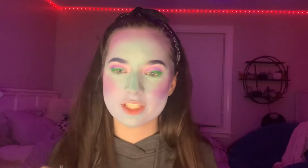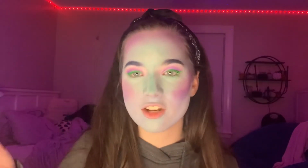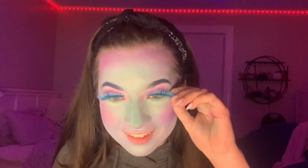Surprisingly, a lot of people don't know that you're supposed to let the glue sit and become tacky before you put it on, because that's when it's gonna stick to your lid. If it's fresh on, the lash is just gonna slide around and it's not gonna dry in time. Oh dear Lord, that doesn't fit my eye. So there we go. That's how it's supposed to stick.